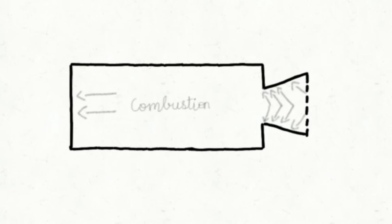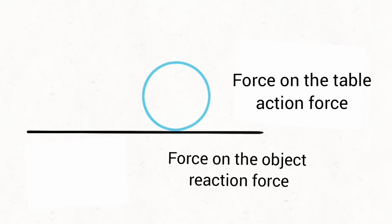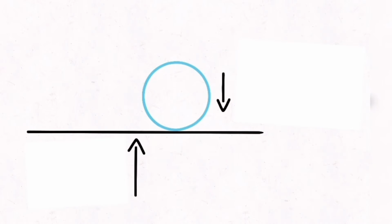There is some force which is exerted in the nozzle. Say they act perpendicular to the surface. Now these leftward acting forces are the actual thrust of the rocket. Newton's third law of motion states that every action has an equal and opposite reaction.